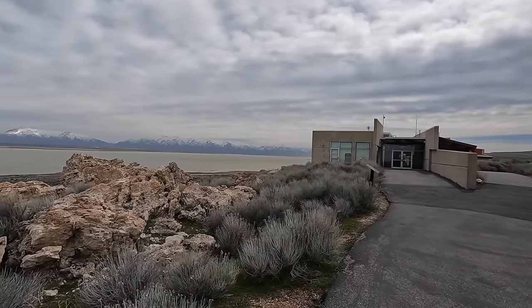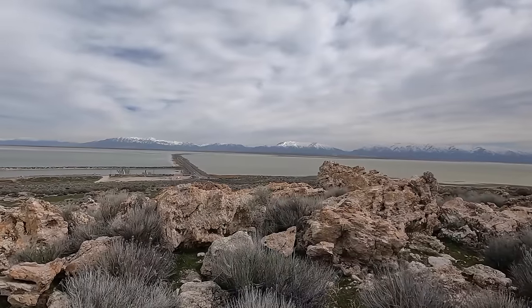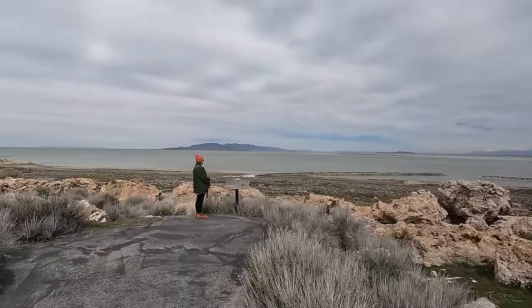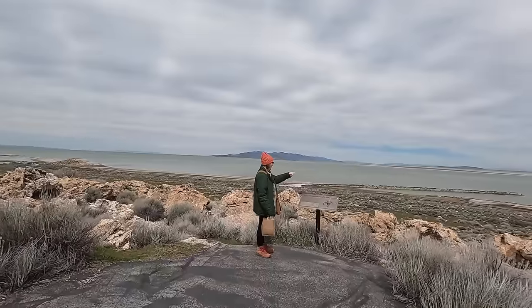We just stopped by the visitor center, got a stamp. Abby got her a couple souvenirs, and we're just enjoying the view up here at the top. So there's the causeway where we come in from. It's just a really nice viewpoint up here. And there's buffalo down there. Oh, you see some? Yeah.